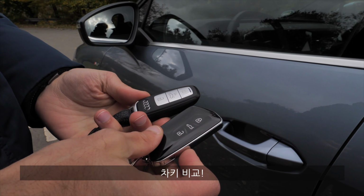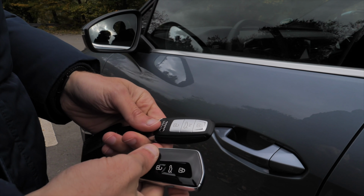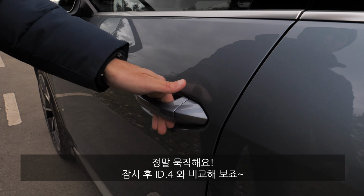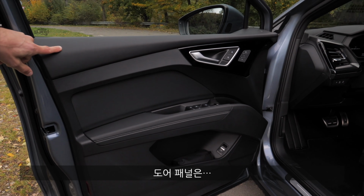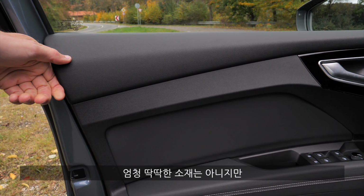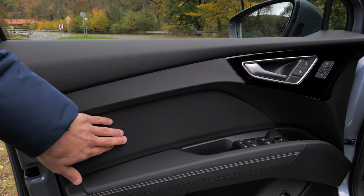Car key comparison, high gloss black for the ID.4 and rather subtle design for the Audi. And yeah, it's more premium definitely here with the Audi. And door closing sound, very solid, like that. We'll soon compare it, of course, to the ID.4. Inside of the doors is, yeah, it's not really soft. It's not super hard in the top, but rather hard, I would say. A little bit disappointing as for that.